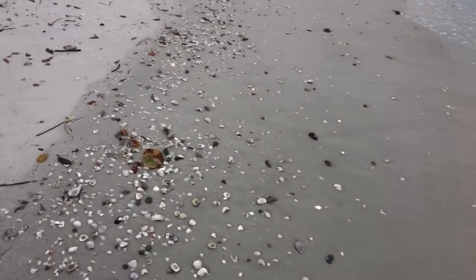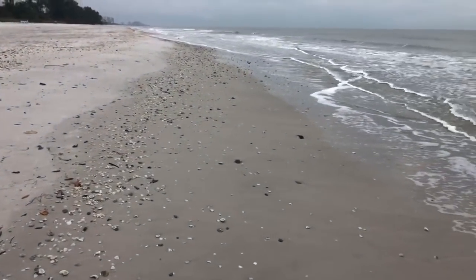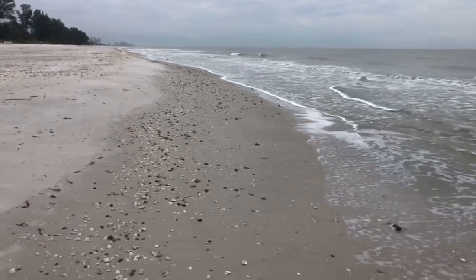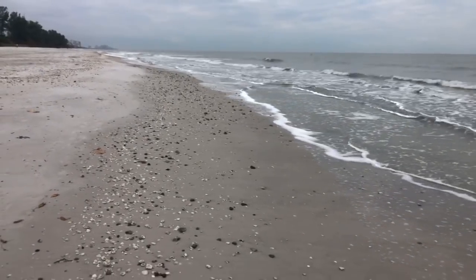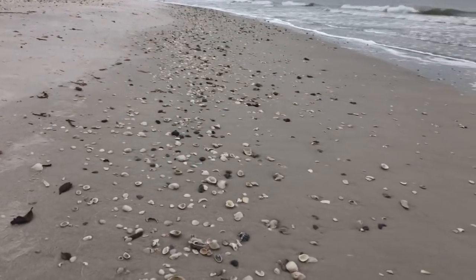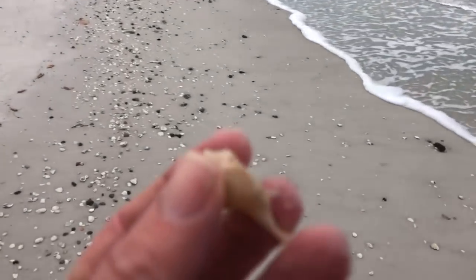Just gonna keep walking down the beach here. Keep my eyes open as I walk along. See what I can spot here. Seeing a lot of little baby whelk shells too. Little tiny babies. There's a little baby lightning whelk.